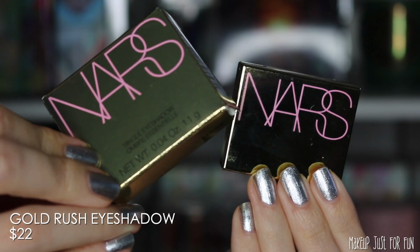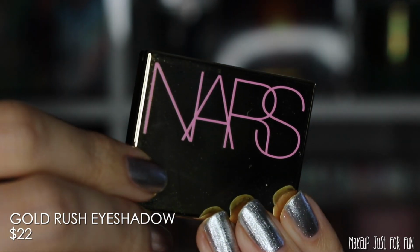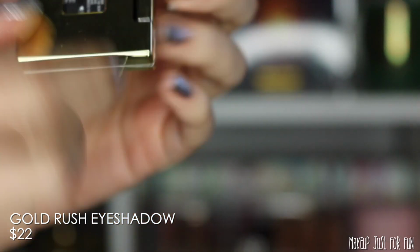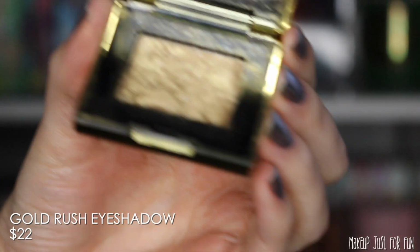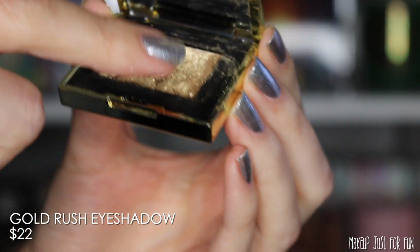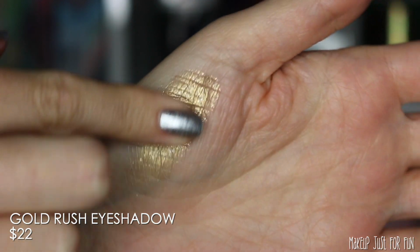Now we're going to talk about the Gold Rush eyeshadow. This is a single shadow and it comes in a little special single shadow compact, this gold with the pink NARS logo. Very cute. I'm also happy that this little compact can be swapped out. It's refillable with the other NARS singles, and that's good for me because my eyeshadow is broken. Oh no.